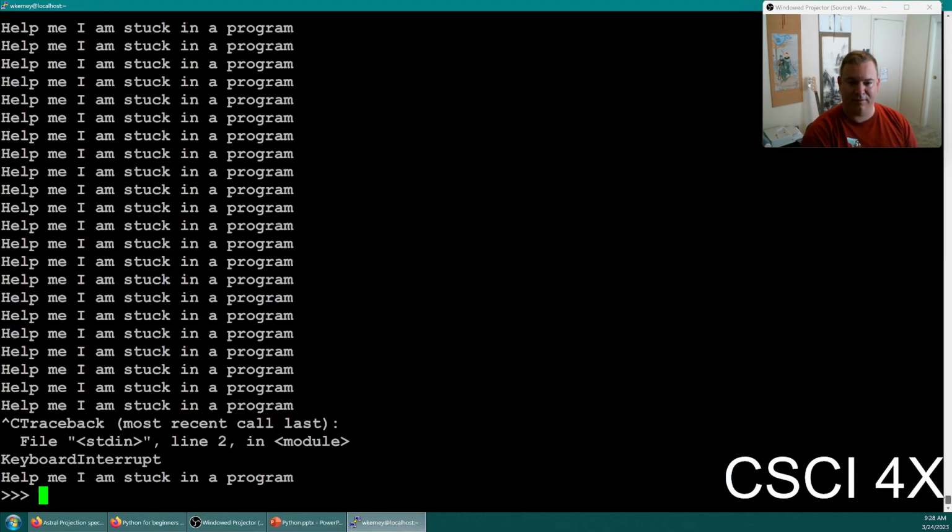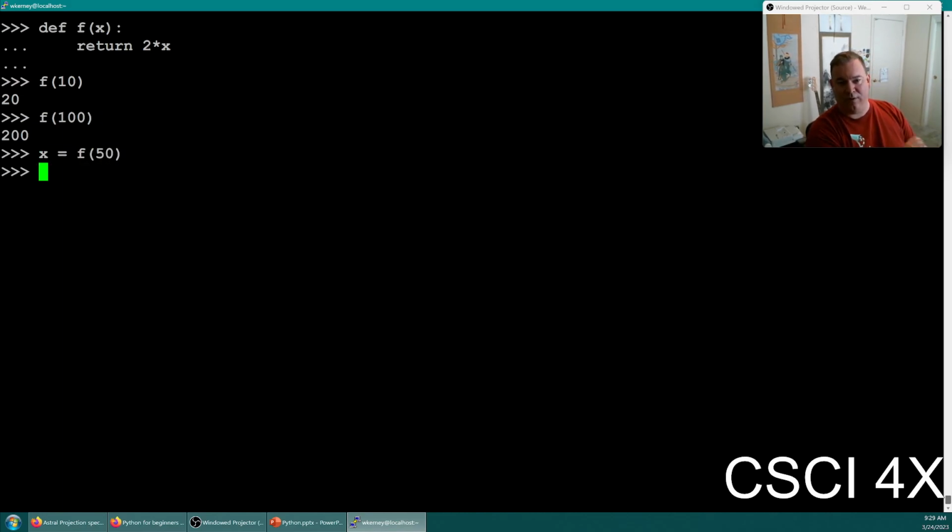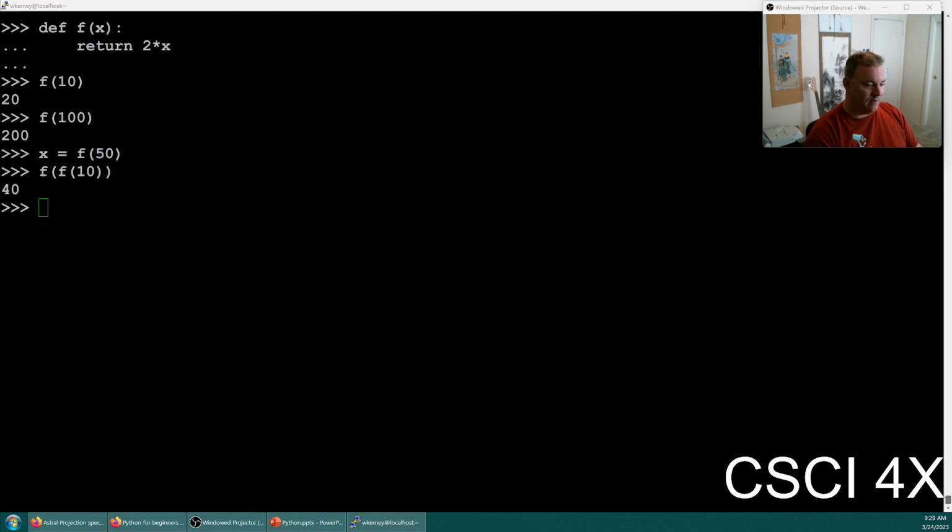Okay. So it's going to look something like this. So we're going to define f of x, 1, 2, 3, 4, return 2 times x, like that. Control D to get out of that. And then if I just say f of 10, we get 20. If I say f of 100, I get 200. If I set x is equal to f of 50, what value does x have? Very good. Yep, the value of x is 100.